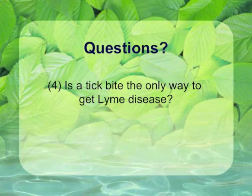Any other questions? Natalie? It's the primary way. A pregnant mother could pass Lyme on to her child. Some people are concerned that it could be sexually transmitted, but I don't think it has been demonstrated at this point. But it is a spirochete type of bacteria, and syphilis is also a spirochete. So there's some precedence or some thought that it could be. And some people have suggested that mosquitoes and other biting insects could transmit Lyme disease, but it hasn't been fully proven yet.